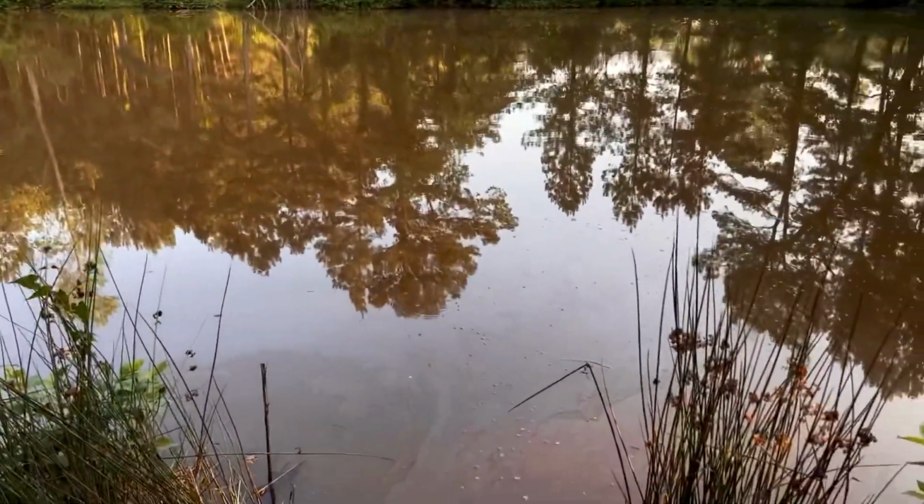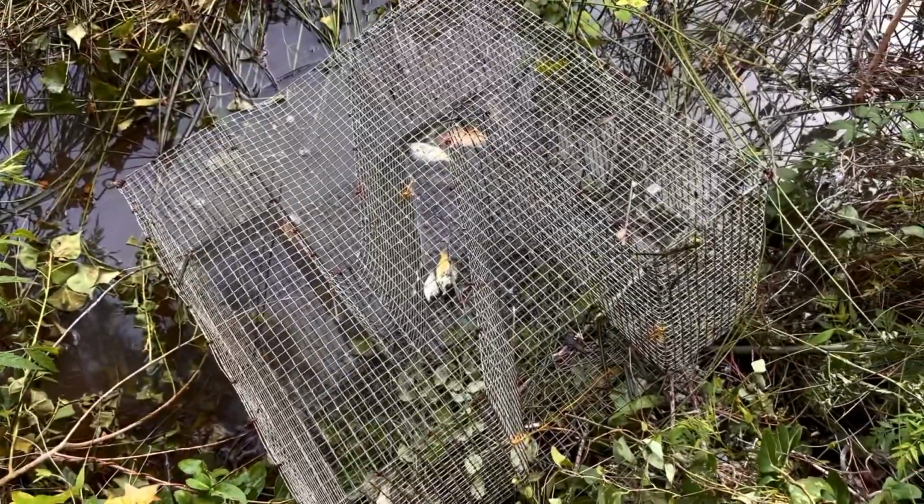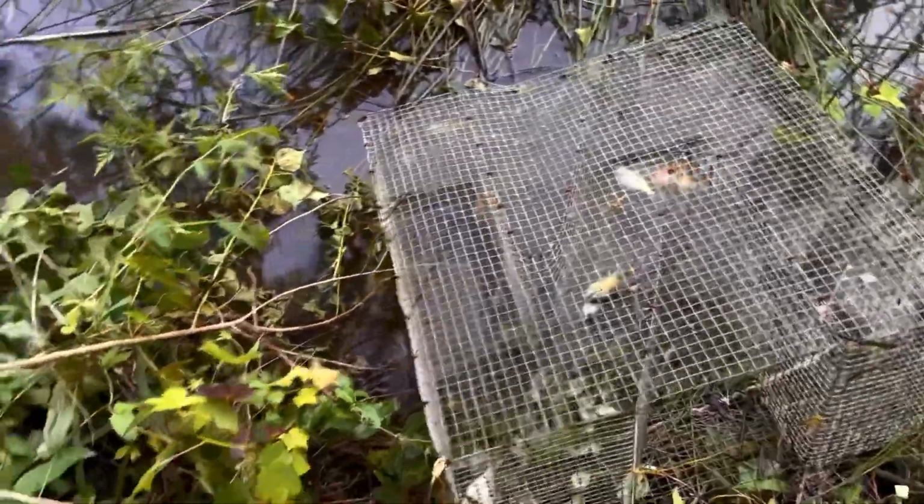Or a new one, period. And threw it in this water, as muddy and as dirty as it is, and still caught fish with zero bait. I had no idea there were fish in here, period. So I'd say that's a win for sure.